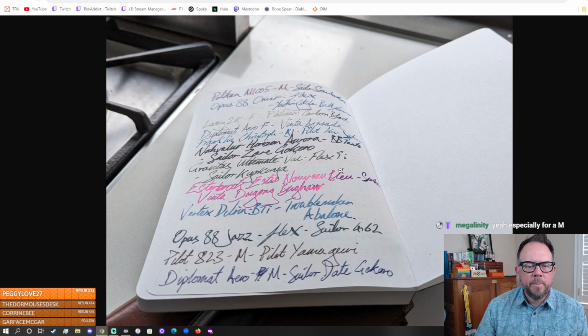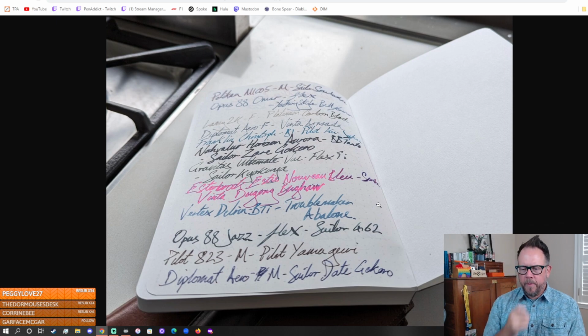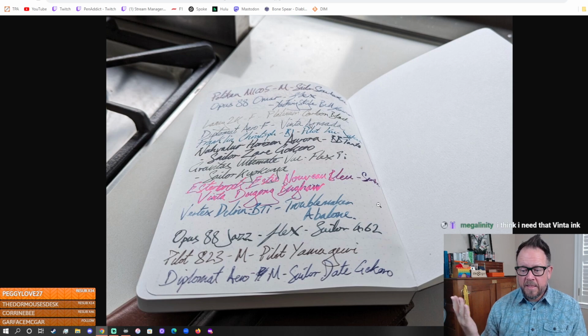So there you can see some of the sheening here. So that's that Venta. So anyway, seems like pretty good. Like I'm definitely gonna want to try it.